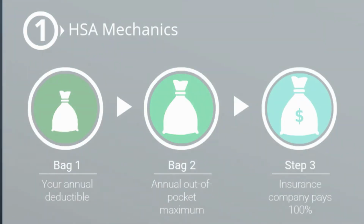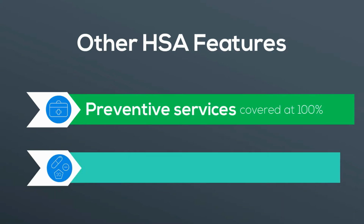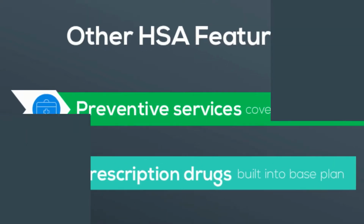the calendar year. There are a few other features to be aware of with HSA plans. The first is that most preventive services are covered at 100%, not subject to the deductible. The second is that prescription drugs are built into the base medical plan and are treated like any other medical expense. In other words, they are subject to the deductible and coinsurance.